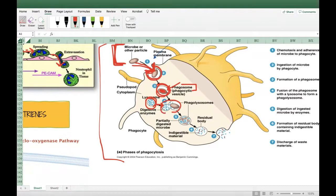You can't really see it here, but imagine that forms one big, what they call a phagolysosome. Okay, and in there now you don't just have this pseudocytoplasm and the microbe. You have these little digestive enzymes that are inside of the lysosome, and that is what attacks and breaks up this microbe inside of that little cytoplasm.